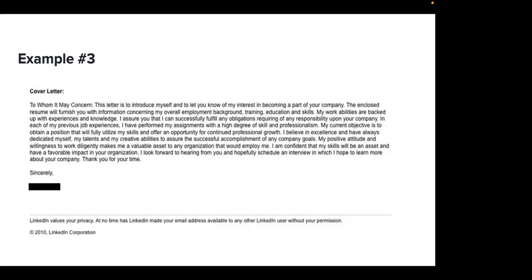And then more on them as a person, because this is also very bland. You don't learn anything about this person at all, except that they seem to have some skills and professionalism. So just putting anything about themselves and what they've experienced that explains why they feel like they have such a high degree of skill and professionalism, and what their skills are.